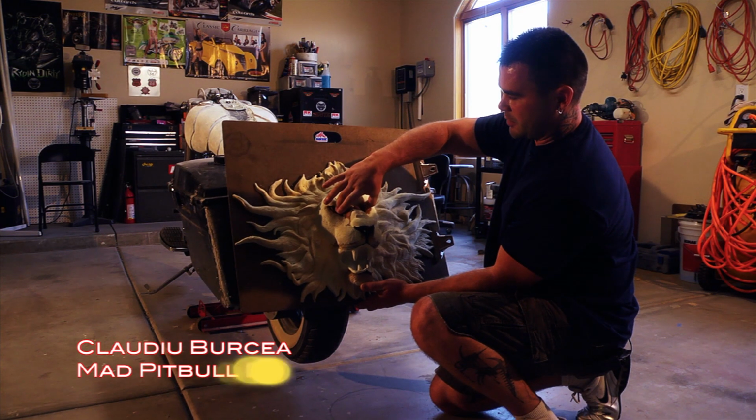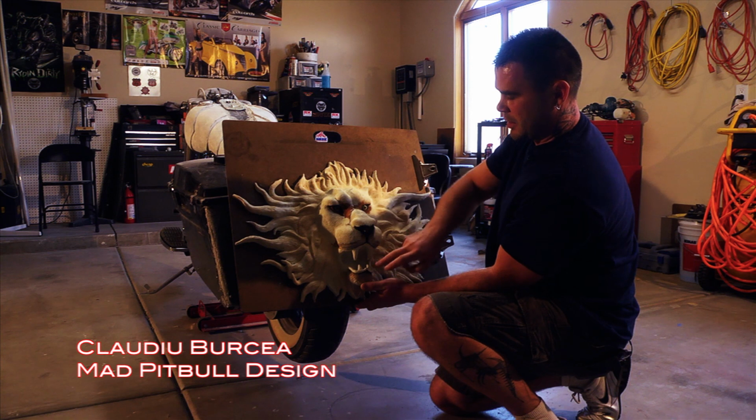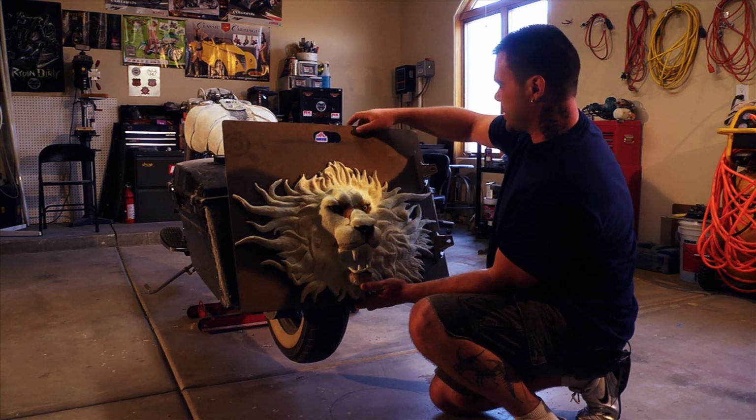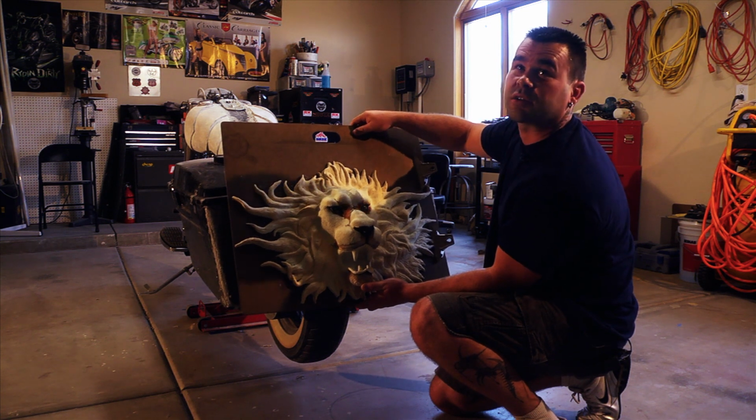You're gonna have the running lights in the eye, the brake light in the mouth, and then we're gonna have the turn signal on the sides. That's a different project, it's secret.